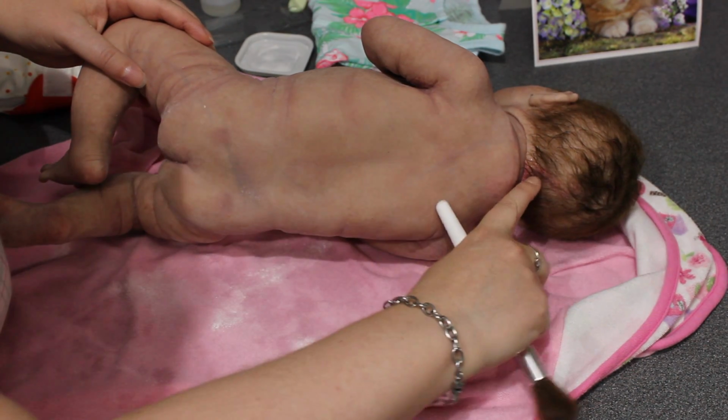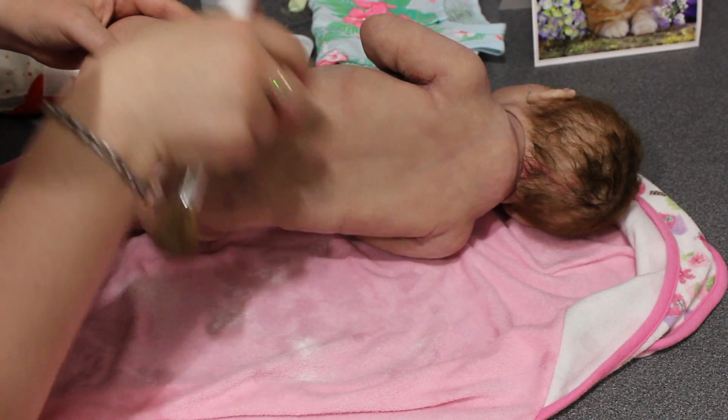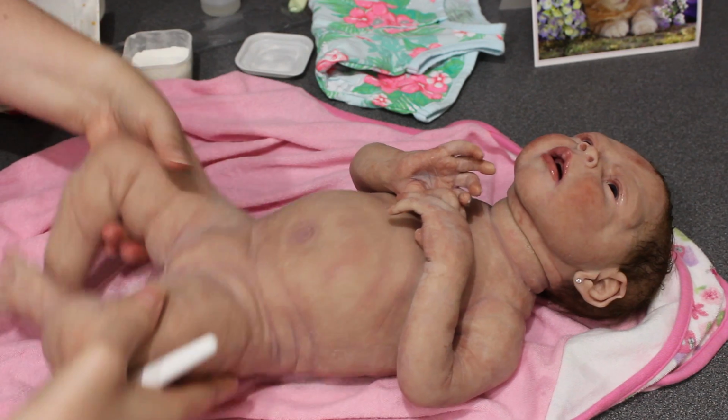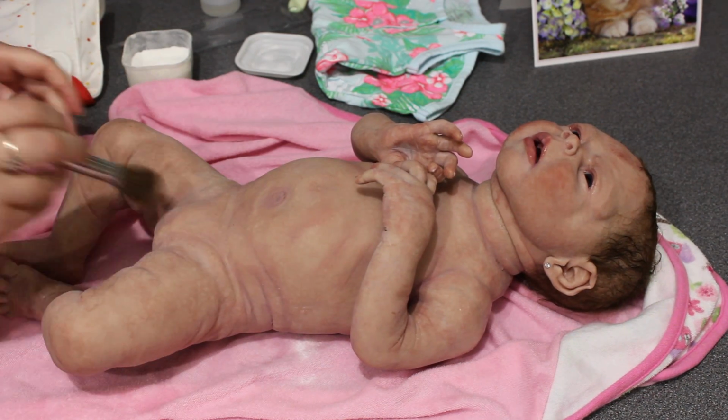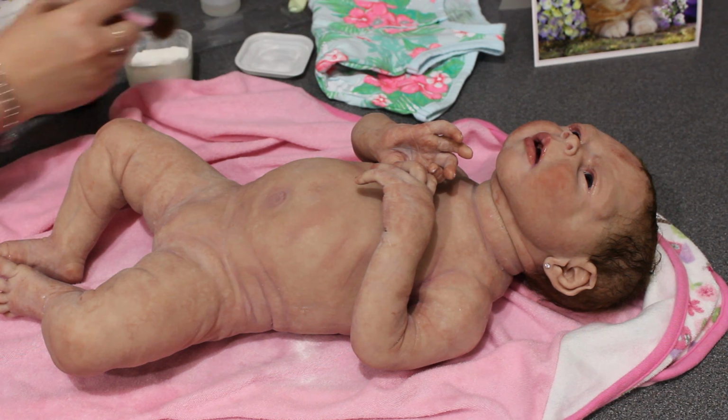Oh, look at her little red patch on the back of her head. I hope you guys can see that. Isn't that cute? I still haven't done a real details video of her yet. I have to do that. I'll do that when I do her story. I also have to do Landon's story.